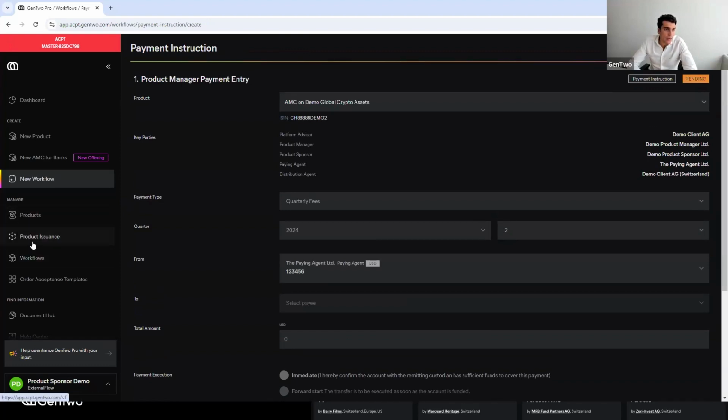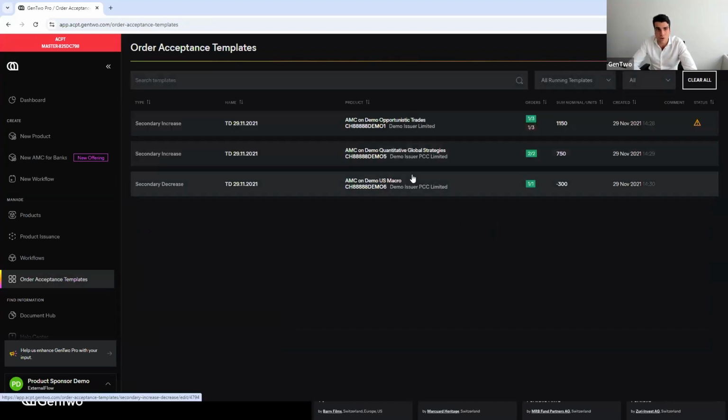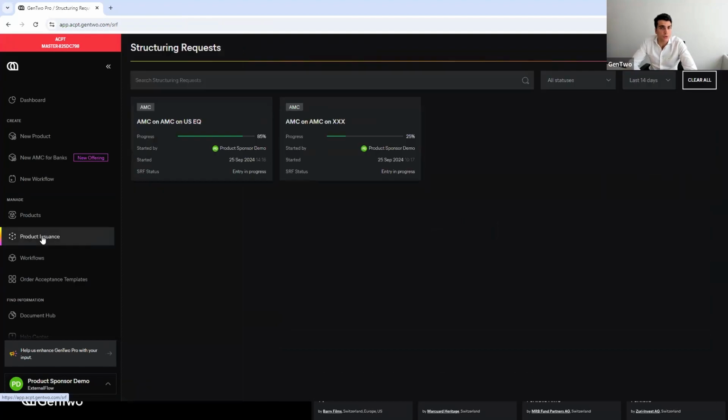So then coming to the order acceptance templates, here you can see all the orders that have come into your product. So you see the secondary increases or the secondary decreases, and here when you select, you see all the details as I showed you before. You can accept that order or you can reject it. And then that's pretty much it.